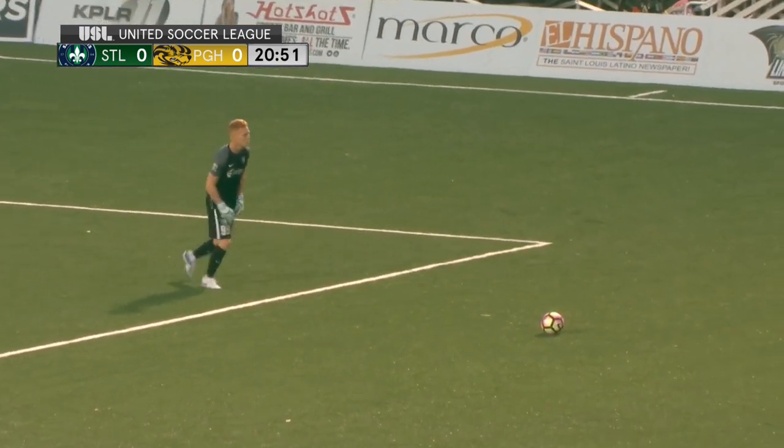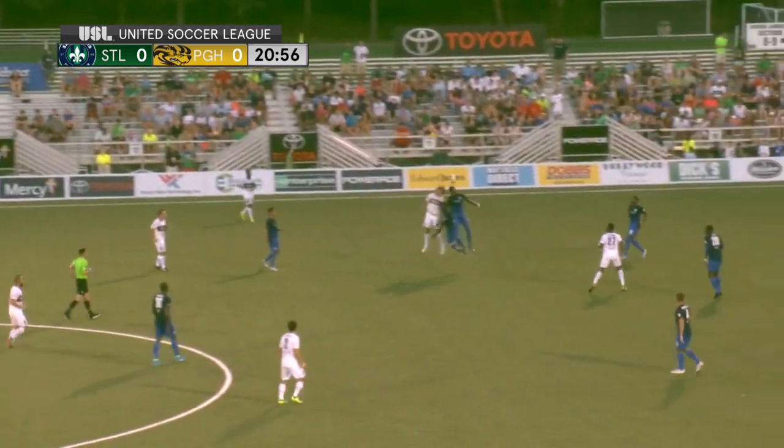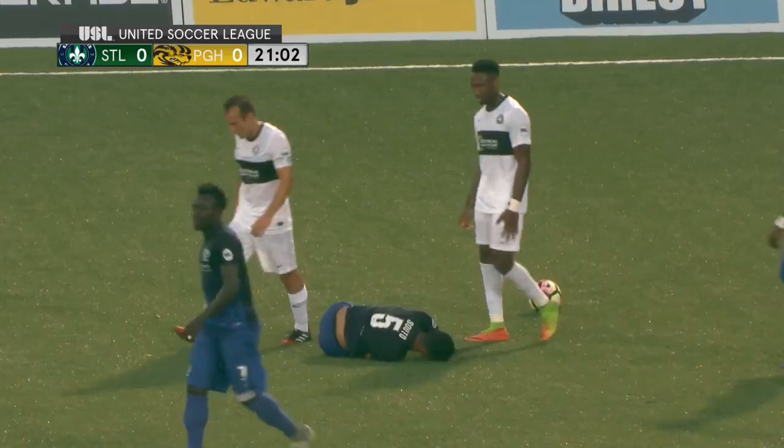St. Louis needs to step up. They need to get close. They need to close up their back. They need to make sure they create a bit more. They need to look for David to be creative. But so far, the game is still very wide open for both teams.